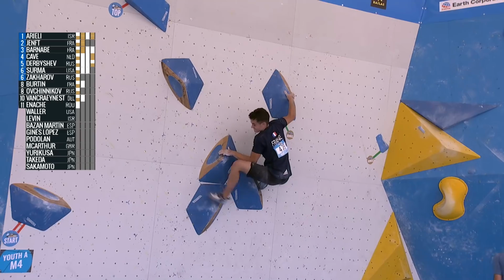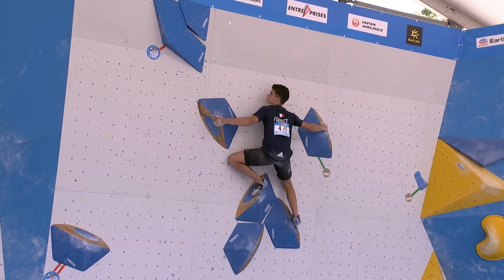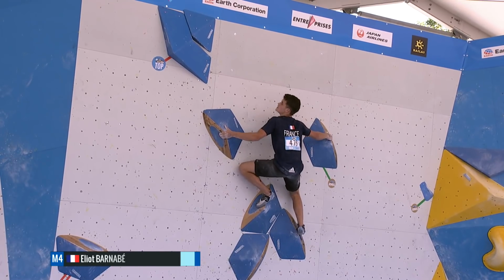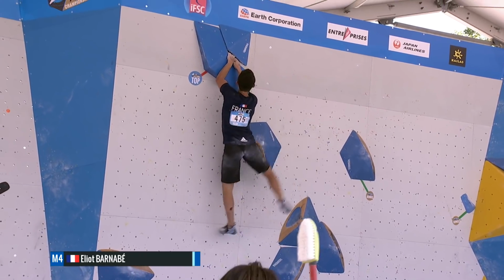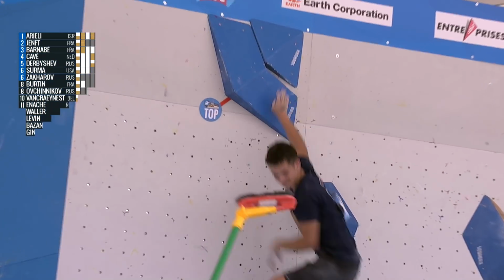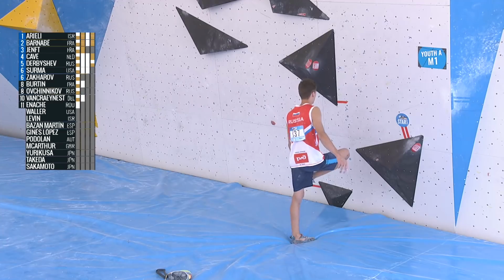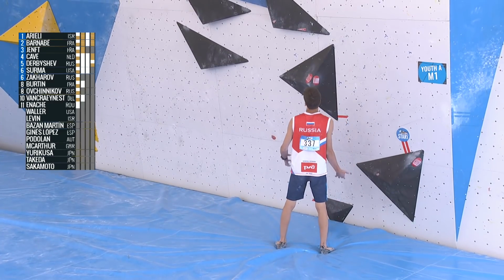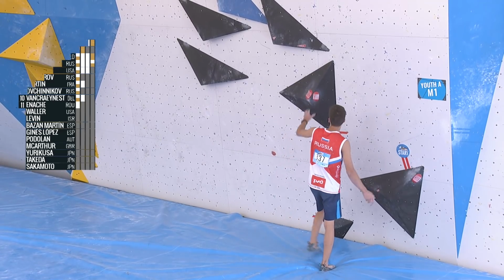Yeah, Paul was 6th in the lead World Championship finals, so he's looking to get into the Boulder Championship finals as well. Elliot Barnabé, looks like we're going to see multiple tops now on men's number 4. Tops coming thick and fast on that one. Looks like that method to that top hold is better, just to, as you roll, just go for the double. And number 2, which I remember saying was the easiest boulder. Yeah, I'm pretty sure that's what I remember saying as well.